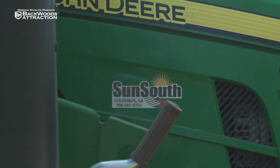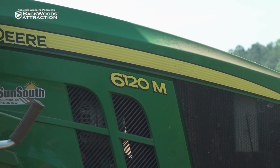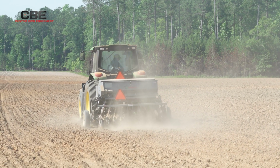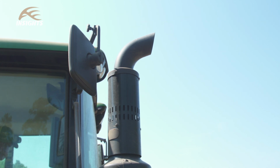Man, it's a pretty good size field here. It's bigger than I'm used to planting anyway, but we got some pretty good size ones, and with these Sun South tractors, they've made life so much easier, man. There's been totally maintenance free, really. I mean, we have not had a bit of problems out of them, and it just makes all work go a whole lot better when you got the equipment you can depend on.